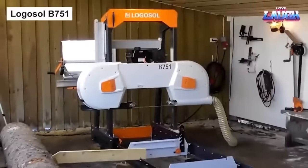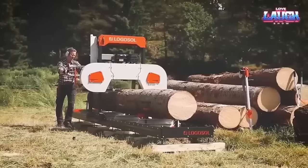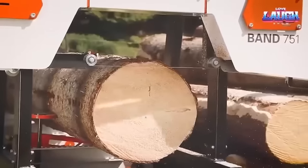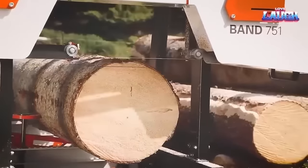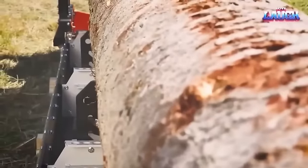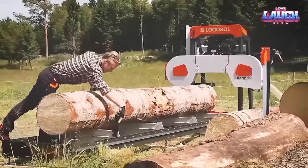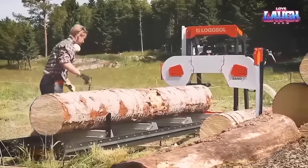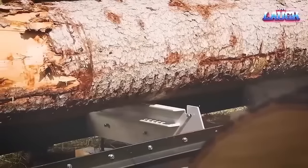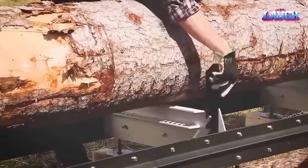B75. Drawing a parallel with the previous chipper's precision, the Lagasol B751 is a band sawmill designed for high precision and easy maintenance. It confidently saws logs up to 750 millimeters in diameter and 4.8 meters in length, powered by a robust 13-horsepower gasoline engine. Standout features of the B751 include a fixed step depth adjustment system for precise cuts and a last cut indicator to recall the previous saw position for reference.